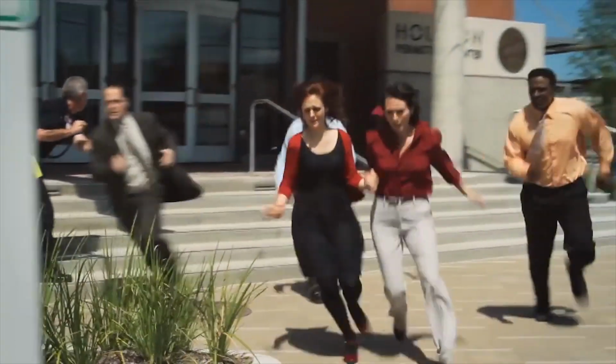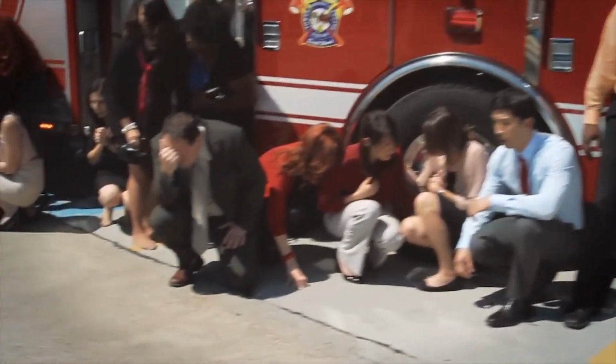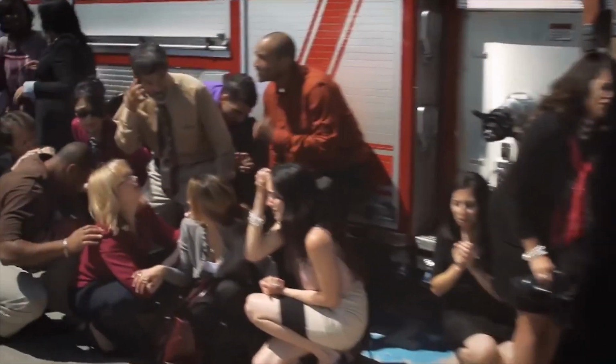Your actions can make a difference for your safety and survival. Be aware and be prepared. And if you find yourself facing an active shooter, there are three key things you need to remember to survive. Run, hide, fight.